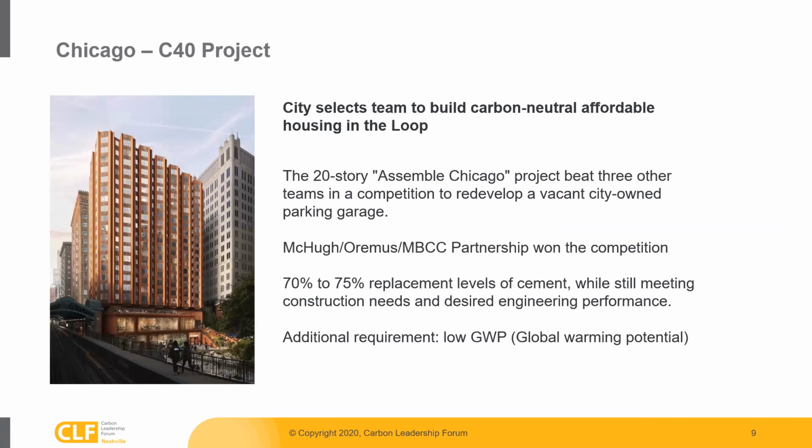Now let's twist over to Chicago. There was a competition for the lowest carbon solution, and this was won by McHugh, Oremus, and Master Builders Construction. And this solution actually beat the solutions that were presented as well based on steel and or timber, and of course other concrete solutions in the market. So that solution here was by far, for the deciding parties, the lowest GWP numbers, and they were all in all. So the project was then granted to McHugh or Remus, and they will be executing it now, starting either the end of the year or beginning of next year.